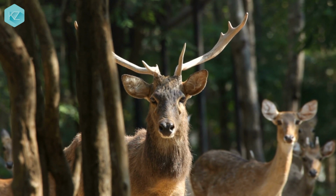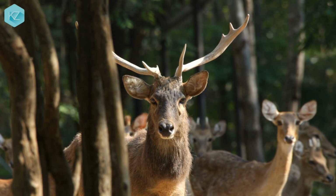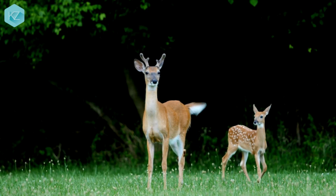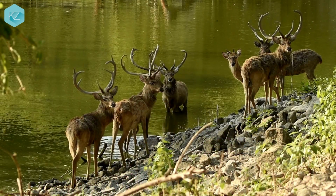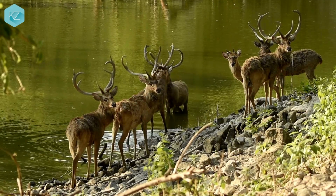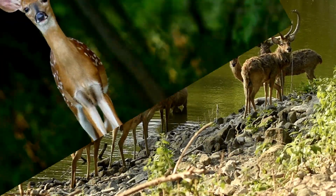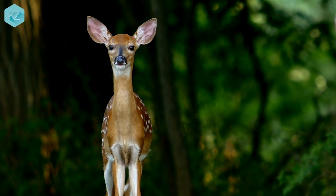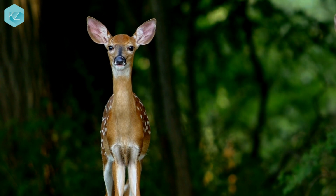Communication is key in any society, even in the animal kingdom. Let's explore how deer communicate with each other. Deer rely heavily on body language to convey messages. They use a combination of posture, movements, and facial expressions to communicate their intentions and emotions. For example, a deer holding its head high with ears forward is likely on high alert, signaling potential danger.